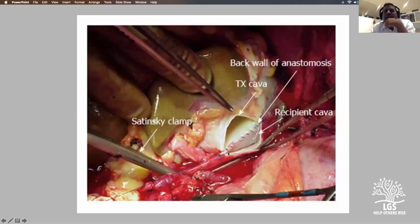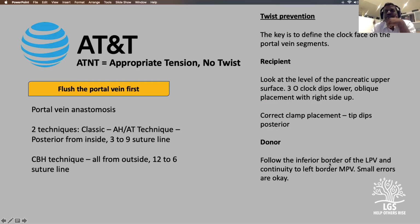The back wall of the anastomosis is complete. The transplant cava is splayed open. Our anastomotic line is still quite big compared to this.